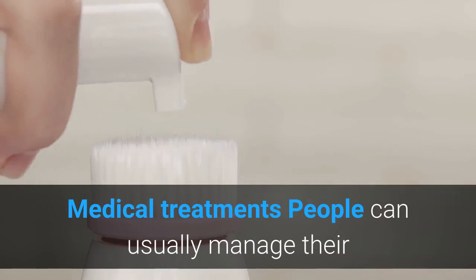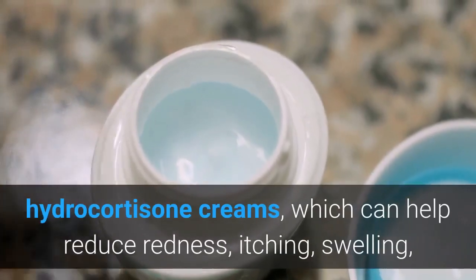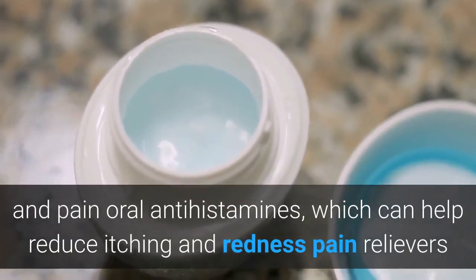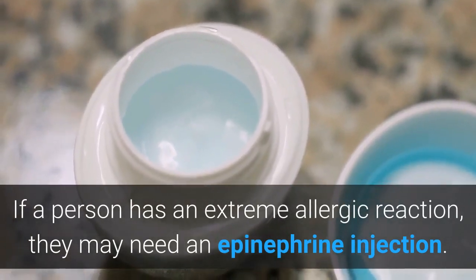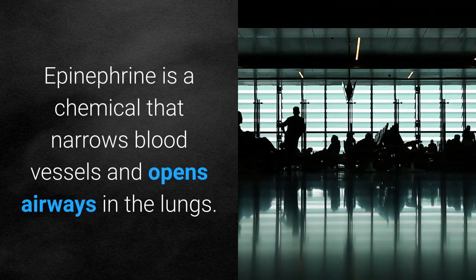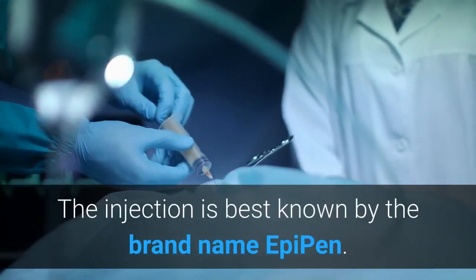Medical treatments. People can usually manage their bee sting symptoms using over-the-counter creams and oral medications, including hydrocortisone creams, which can help reduce redness, itching, swelling, and pain; oral antihistamines, which can help reduce itching and redness; pain relievers and anti-inflammatories, which can reduce pain and swelling. If a person has an extreme allergic reaction, they may need an epinephrine injection. Epinephrine is a chemical that narrows blood vessels and opens airways in the lungs. This signals the body to pump more blood and relax the muscles to regulate breathing and blood pressure. The injection is best known by the brand name EpiPen.